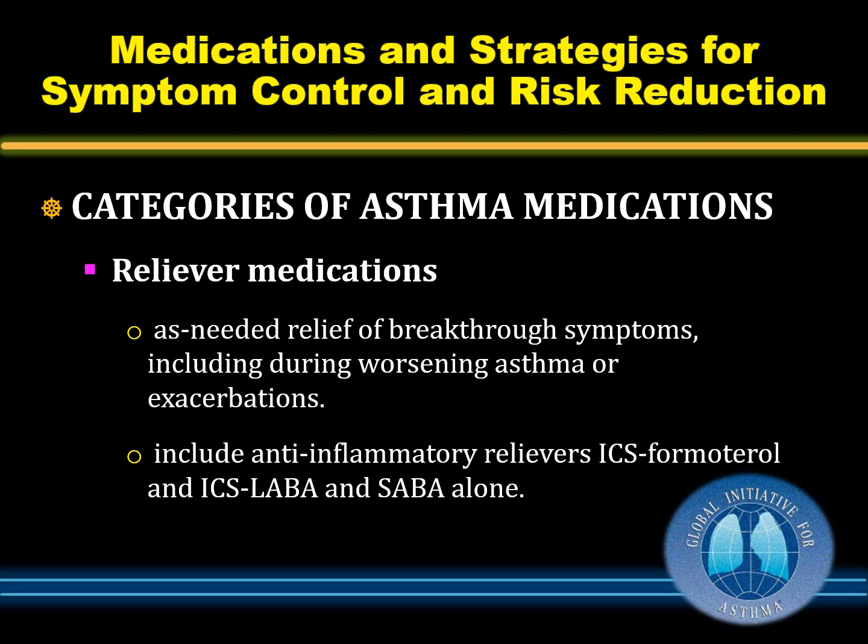Reliever medications, on the other hand, are the medications or inhalers that are used as needed for the relief of breakthrough symptoms, including during worsening asthma or exacerbations. This would include anti-inflammatory relievers, ICS-formoterol, ICS-LABA, and SABA alone.